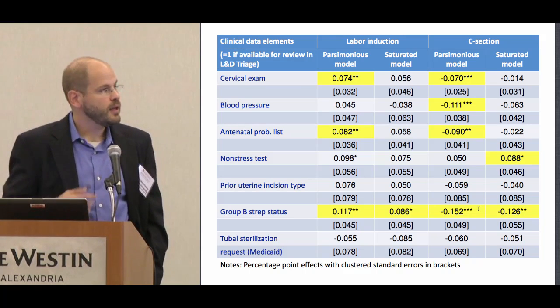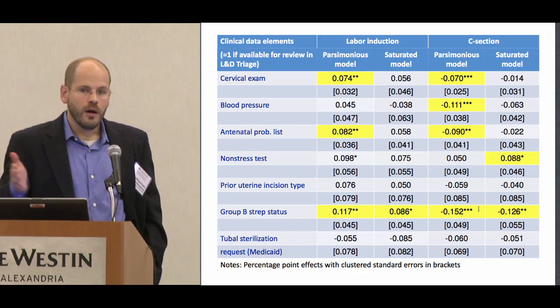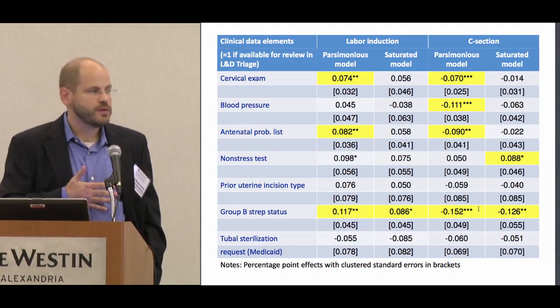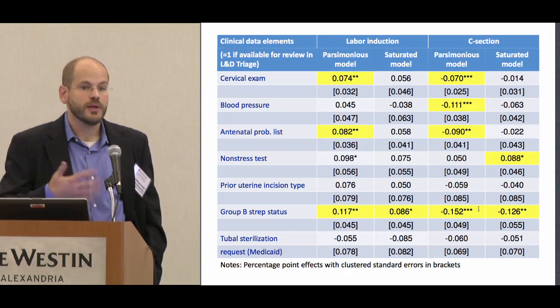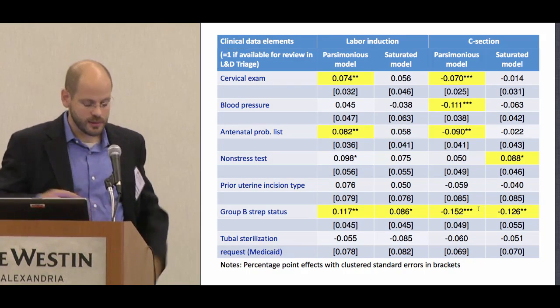And so that information is allowing them to put the patient into a higher risk category, which merits induction. Now, the reason it's different with C-sections is that almost all planned C-sections are directly admitted to the hospital, so they don't come through triage. And what we're really capturing here is emergency C-sections, that those are happening less frequently because they have more information to manage the case.